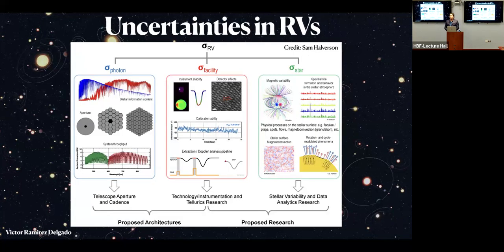Now, one of the major things we have to worry about for the future of radial velocities is what our main sources of noise and error are. As in many astronomical sciences, we have to deal with photon noise and instrumental noise, which have a lot to do with the characteristics of the telescope, the aperture, and the cadence. But one of the major sources of noise that we now have to really consider, particularly as we get to extreme precision radial velocities, is the noise that comes from the star.